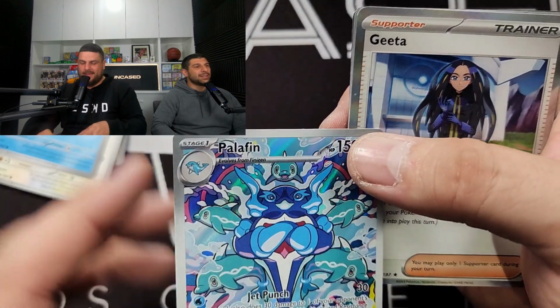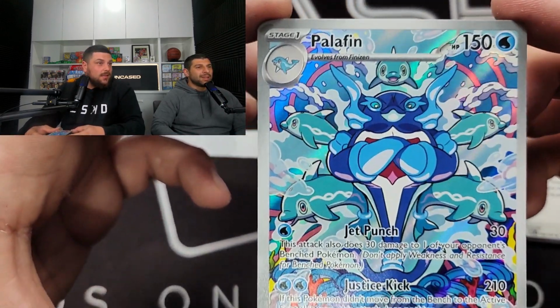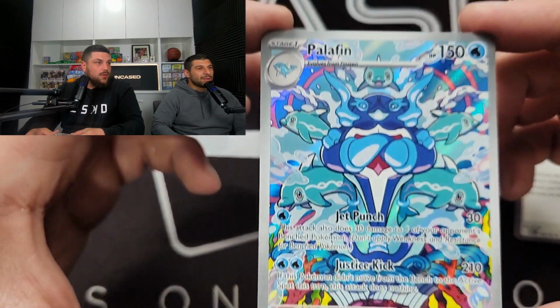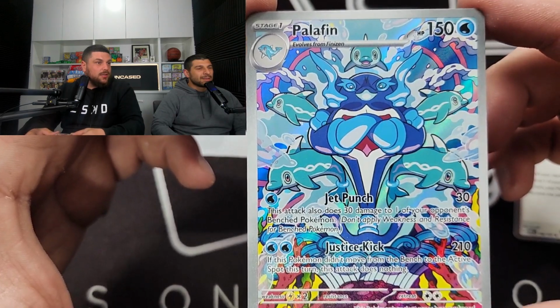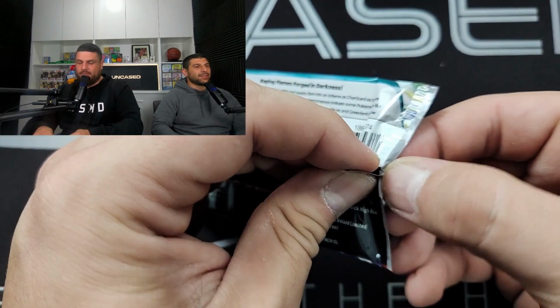No, but hey, let's look at that Palafin again. Yes, let's look at that Palafin. Oh, wow. Yeah, the colours are pretty cool. The dolphins and everything around it in the water. Looks pretty good. Yeah. Centering's not bad on it, actually. Very cool. Still haven't found the Charizard though, which I'm sort of not shocked about.